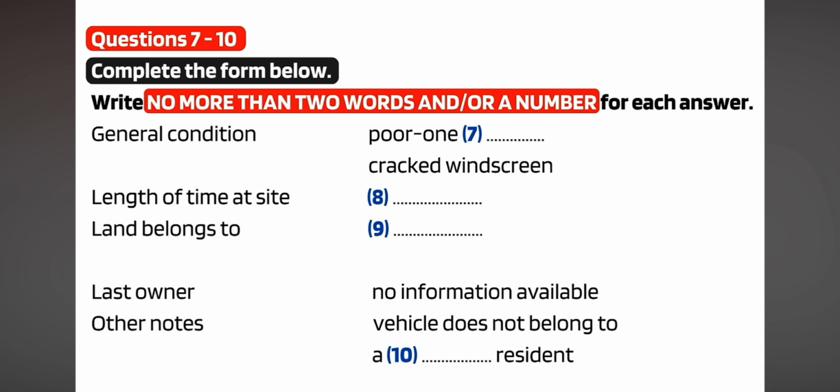I walk past it most days on the way to the shops. I'd have thought the school would have reported it. Does the field actually belong to the school? No, it's part of Hill Farm Estate. Right. I'll just make a note of that. And I don't suppose you have any information about who might own the vehicle? No, I've no idea. So what will you do now?